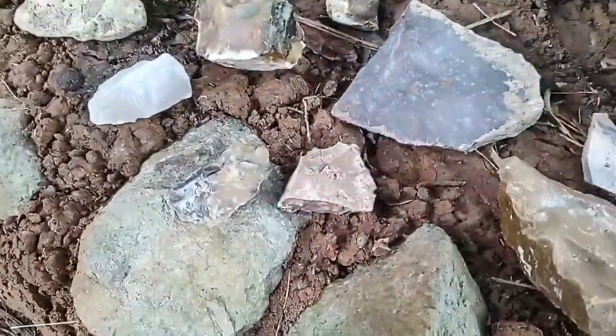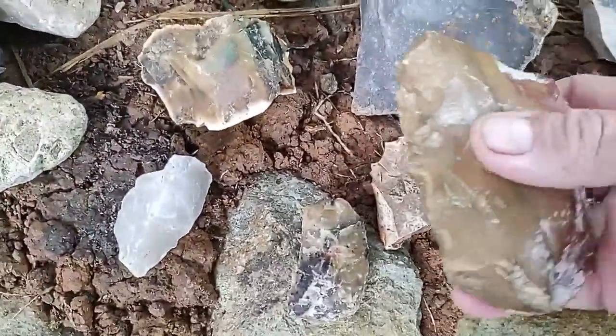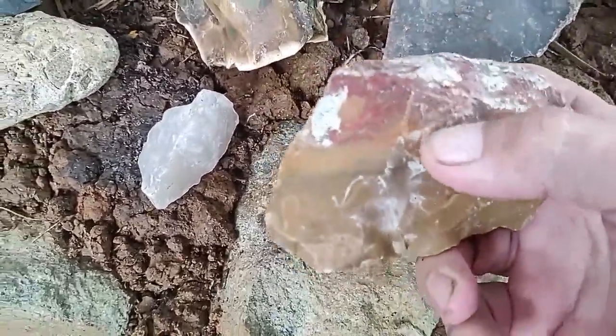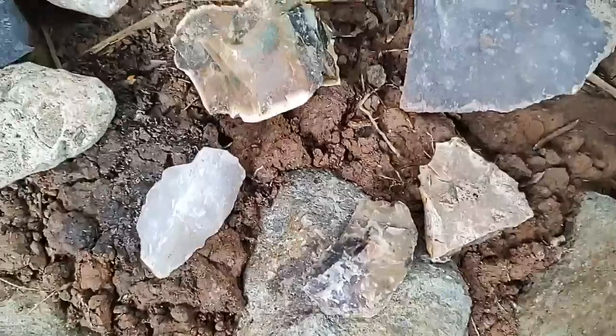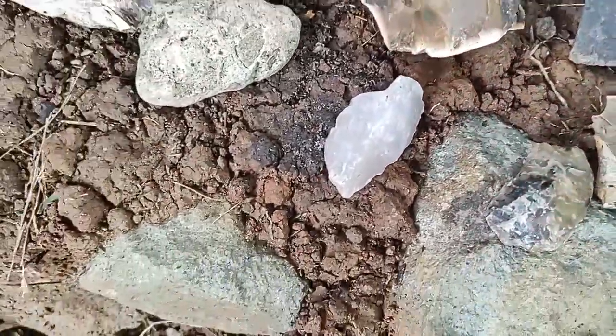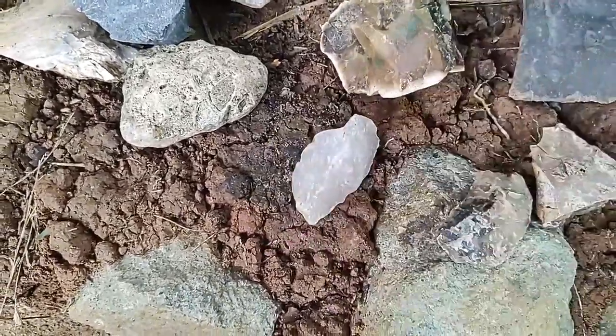This is what I found yesterday. I got this big one here and all these smaller ones. It's a piece of petrified wood. It's got the red in it. Just a little teeny piece here. Another little piece of petrified wood.